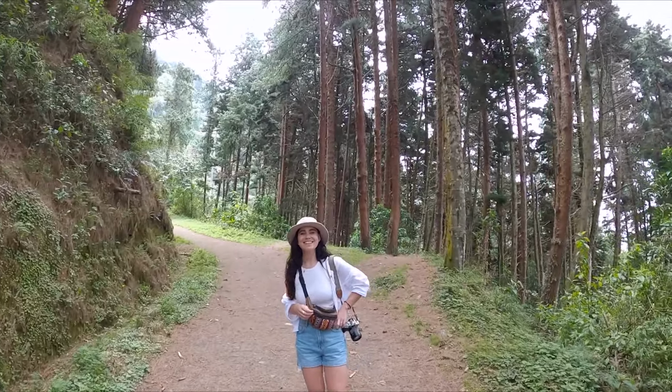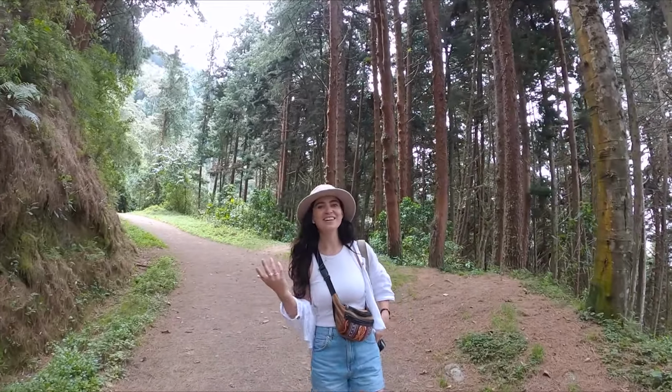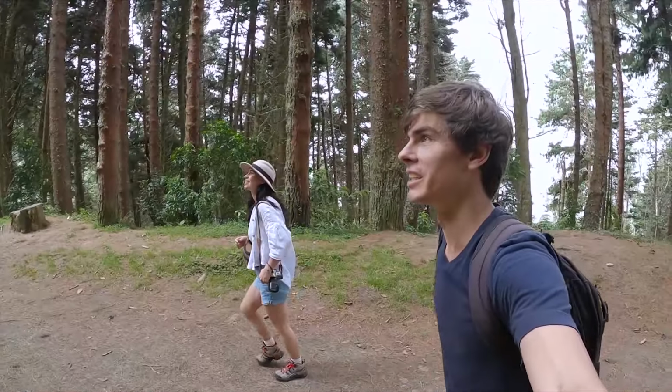You have to pay an extra 5,000 Colombian pesos for that, so keep that in mind as well, just to have enough money on you. So beautiful here, isn't it? Reminds me of some of the walks we did in Scotland or England somewhere. Very pretty. The landscape's just completely changed.